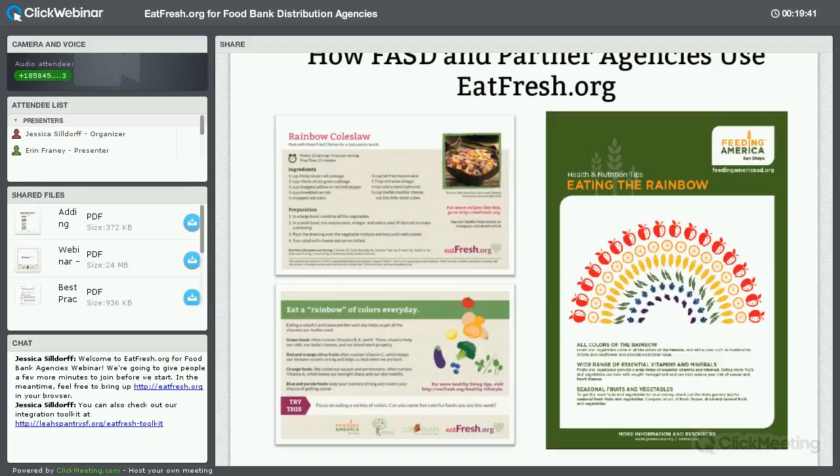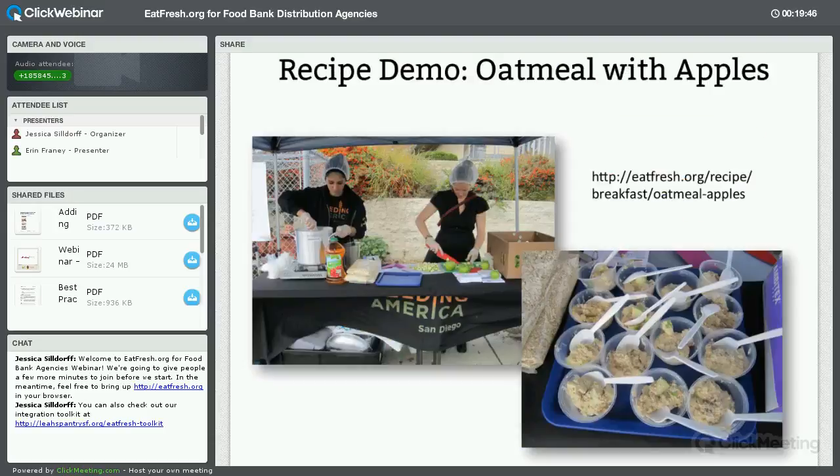Another way that we have integrated eatfresh.org into what we do is through our recipe demonstrations. So this is a picture of one of our nutrition interns and another staff member doing a cooking demonstration at one of our food distributions. The recipe we used was from eatfresh.org. We provided the recipe card at this distribution.